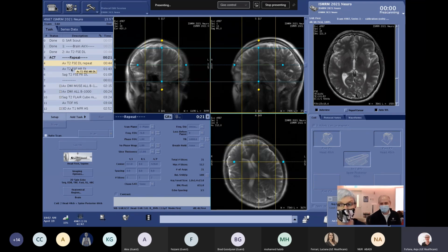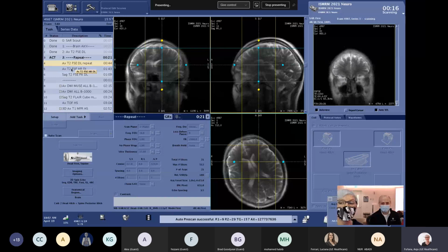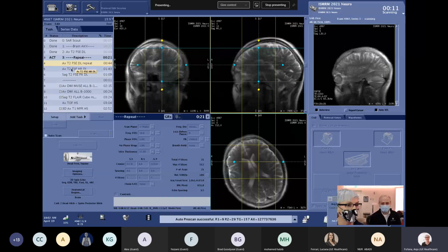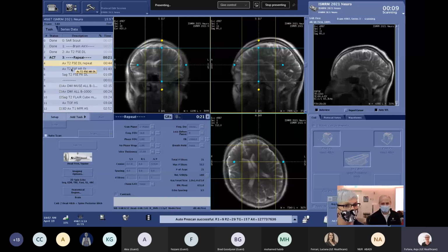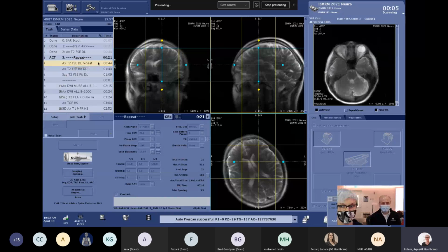Yes. So Recon DL is deep learning because we trained the model to understand which part of the k-space is noise and which part of the k-space is signal. And what do we need in MR? The signal. And what don't we want? The noise. So we remove all the noise out of the k-space, and we can use AirIQ DL now to get different approaches. The first approach we showed you is to be really, really fast in scan times.